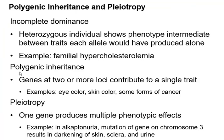Two words that students get mixed up are polygenic and pleiotropy. Polygenic means many genes, and pleiotropy is where you have one gene, but it produces several phenotypes. It just doesn't do one thing, like have a cleft chin or just have a widow's peak. It changes things throughout the body.